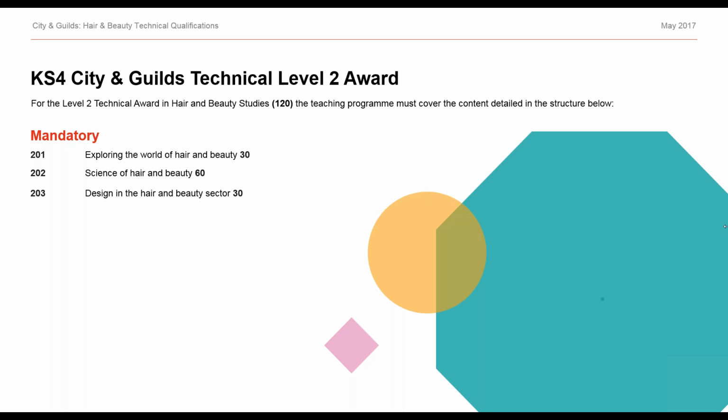For hairdressing and beauty therapy, we didn't get this first one through the first attempt. We didn't get it through the second attempt. The reason we didn't get it through is that we were adamant we wanted to try and have a practical aspect as part of this pre-16 qualification. Because most learners that want to go into hair and beauty do want to do a bit of practical activity. So we've been successful, we've got that through.